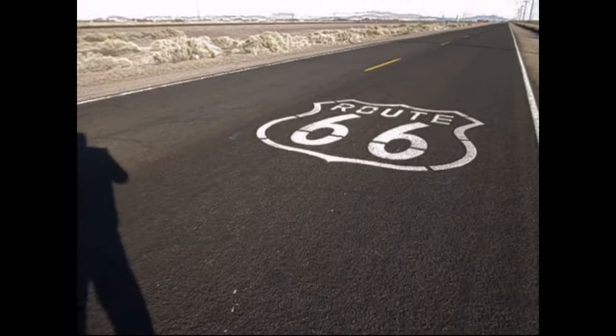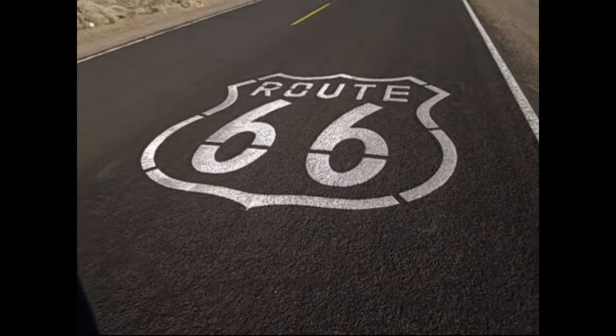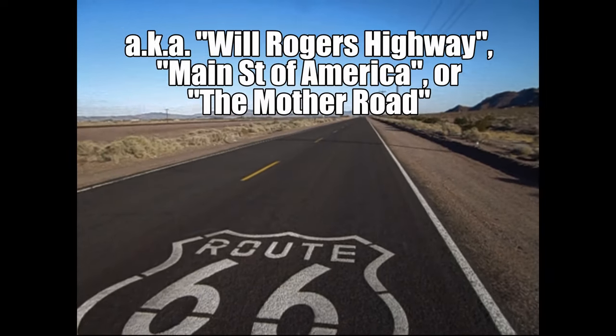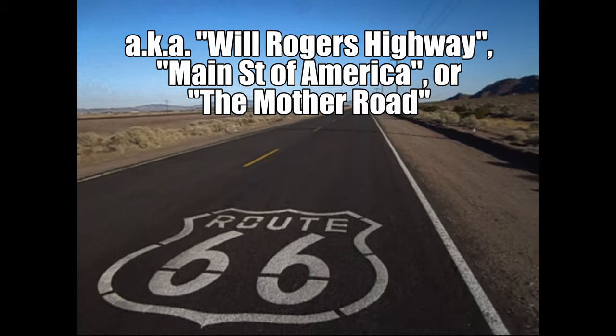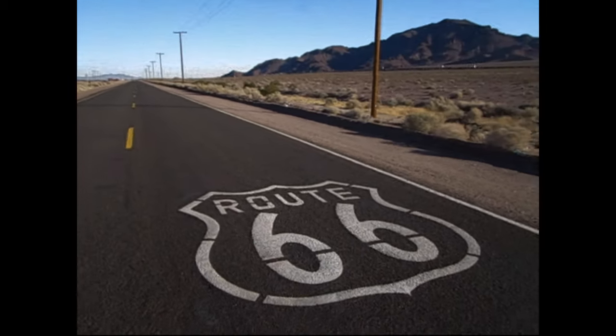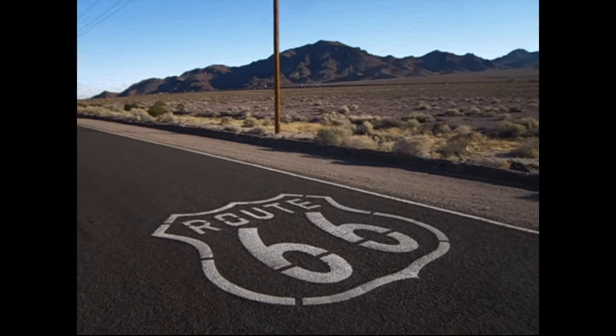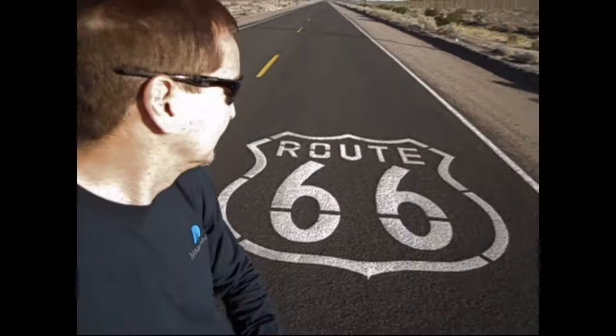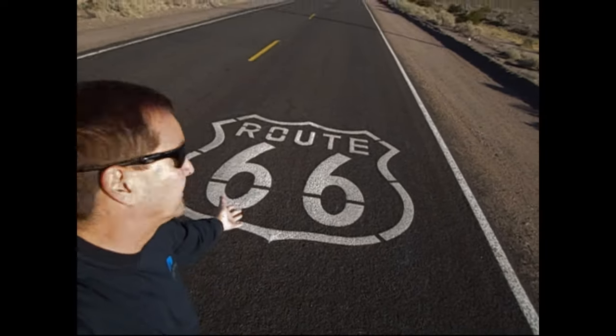Here it is, the famous Route 66. Route 66.